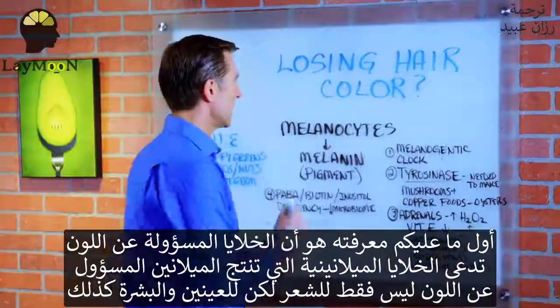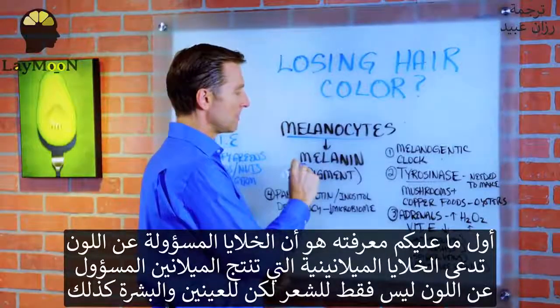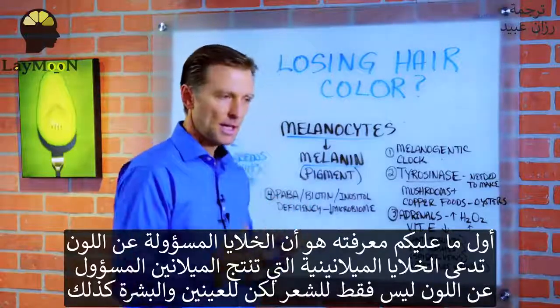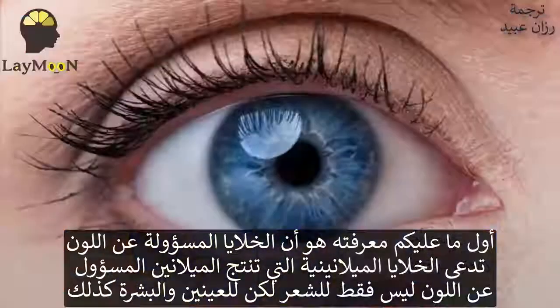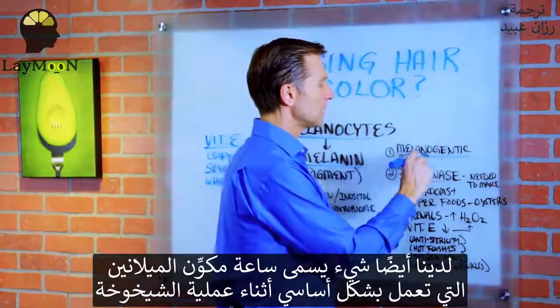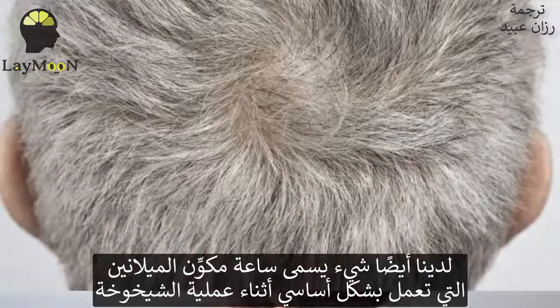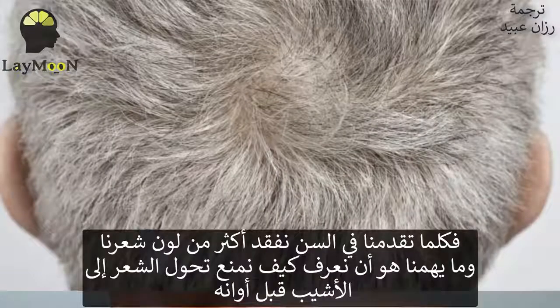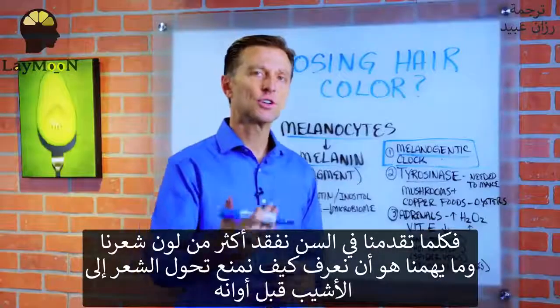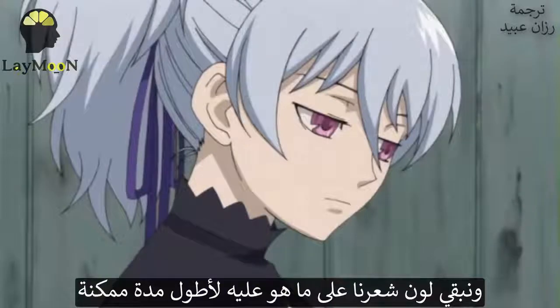First thing you need to know is that the cells that make the pigment are called melanocytes. They make melanin, which forms the pigment, and not just in your hair, but in your eyes, your skin. And you actually have something called a melanogenic clock. This is basically a clock involved in the aging process. As you get older, you lose the color of your hair and you go gray. What we want to do is prevent the premature graying effect, okay? And keep the color there as long as possible.